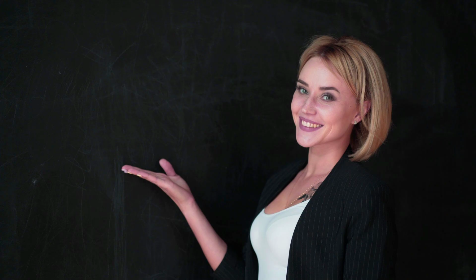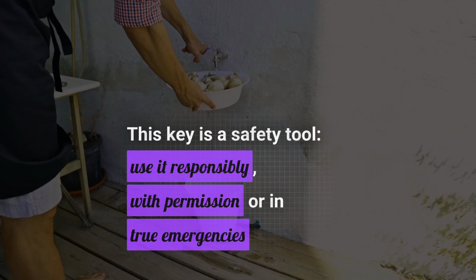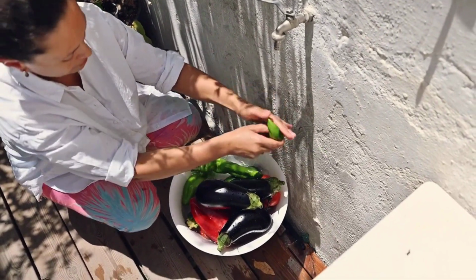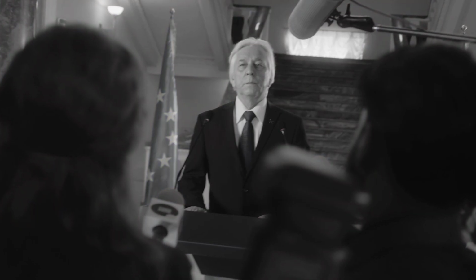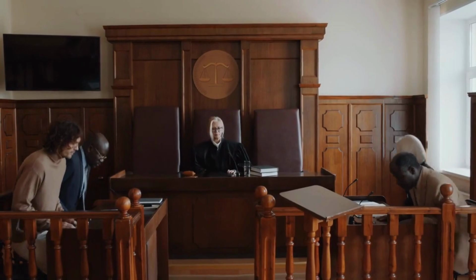Now the rule, and I am putting it right here in the middle of the video, not buried at the end, because owning this tool responsibly is the entire point. Those handles were removed specifically to prevent unauthorized use, which means opening a spigot on a building you do not own without permission is taking someone else's water, and depending on where you live, that can be water theft, trespassing, or both. A $10 key does not change the law.